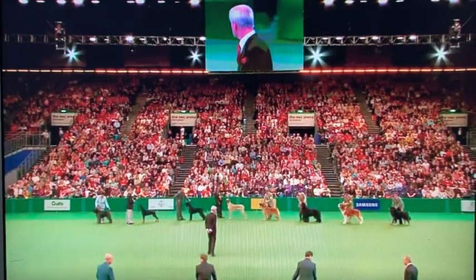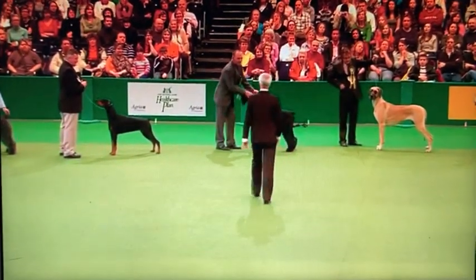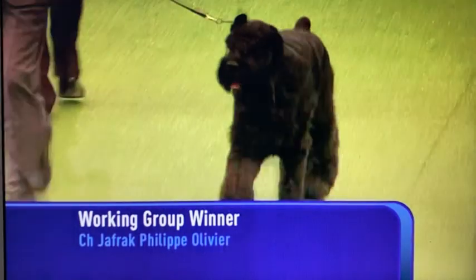Mr. Mallard now has the chance. My word, he's judging quickly. I thought he was going straight down to the Dane, but he's not. He's just having a second thought, but he is very determined. Oh, there it is. Jaffarac Philippe Olivier. He's going to have the chance. Frank said, can he actually win Best in Show?